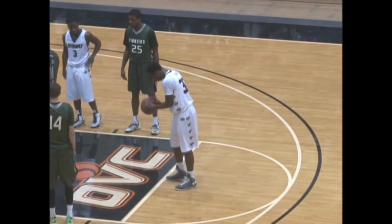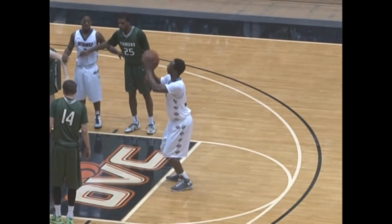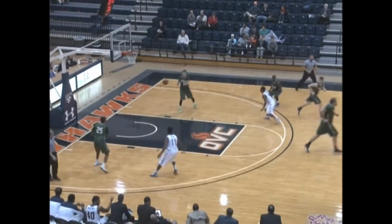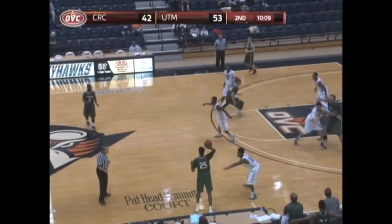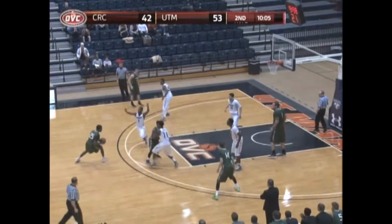53-52 the score at the free throw line. Tamon Howard, who was fouled by Tim Shepard, who just picked up his 4th. Howard's free throw is no good. He's one of his last 3. 53-52, though. UT Martin leading it by 11. This would be a good point to take the game over and just go ahead and put it out of reach, Chris, if we can have a stop, keep the offense going. Midway through the second half here at the 10-minute mark.